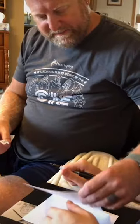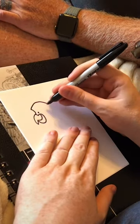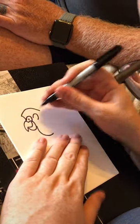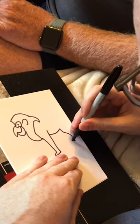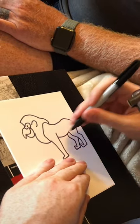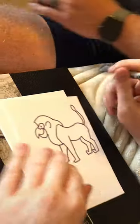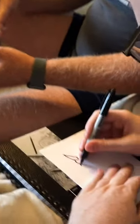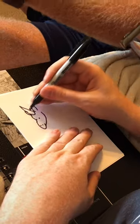Very cute. Oh, cool, buddy. Oh, interesting. Lion parrot. This is all real time, folks. That's the most majestic parrot I've ever seen. Sweet. Nice. Unicorn dog. For some reason, there's an asterisk by that. Do you know what that was for?